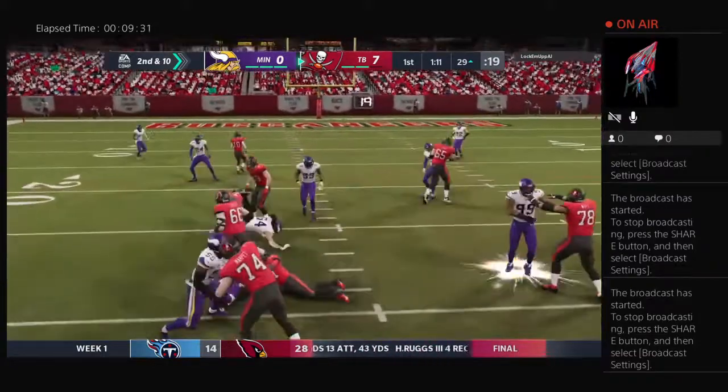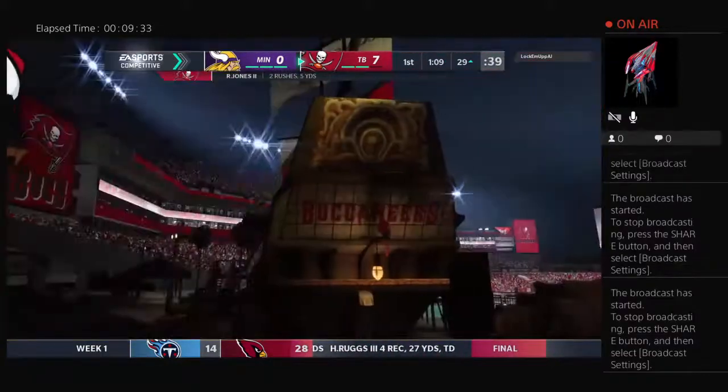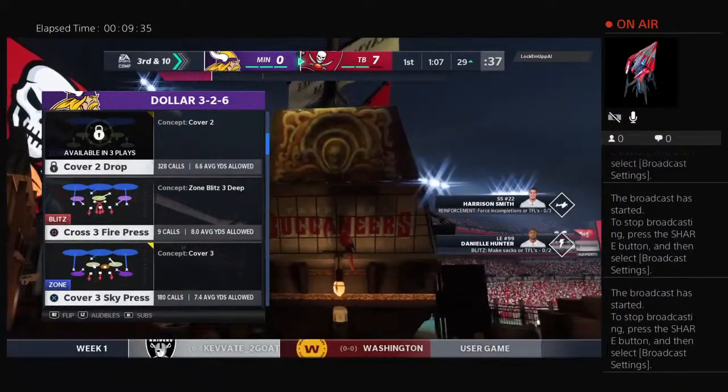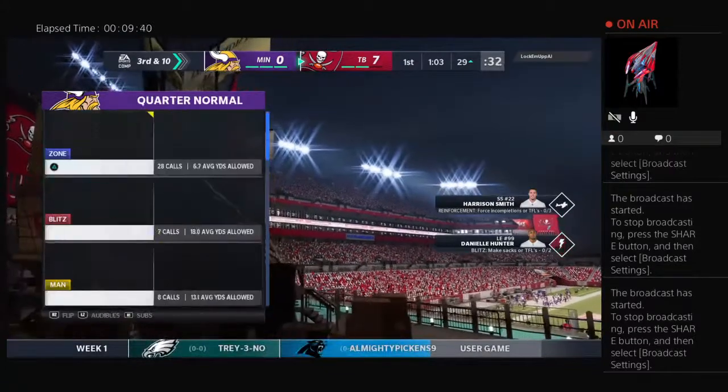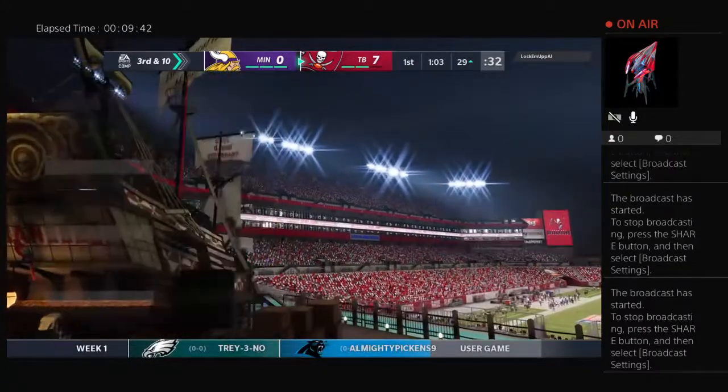On the delay, Jones. And once again, not much running room, if any at all. Officially nothing on that one, no gain, so they're left with still 10 to go on 3rd down. It's 3rd and 10.